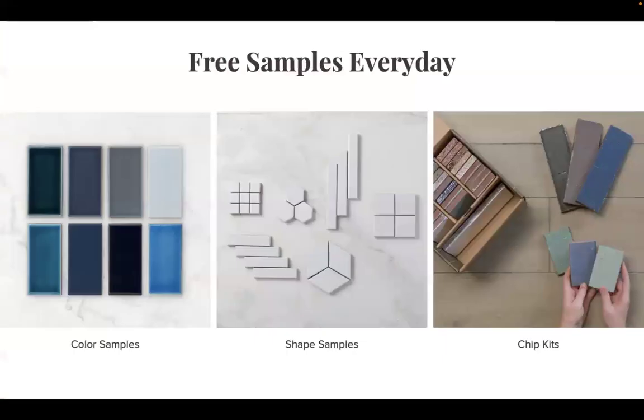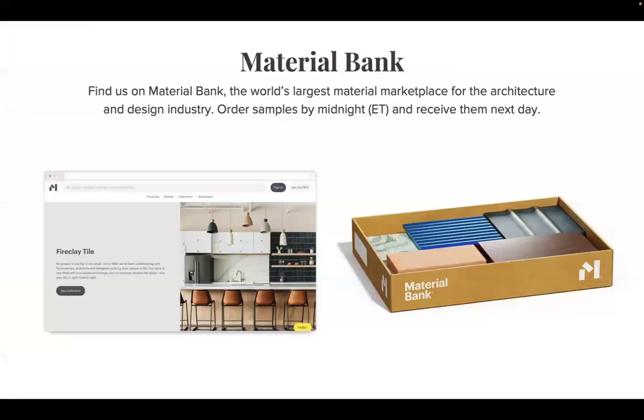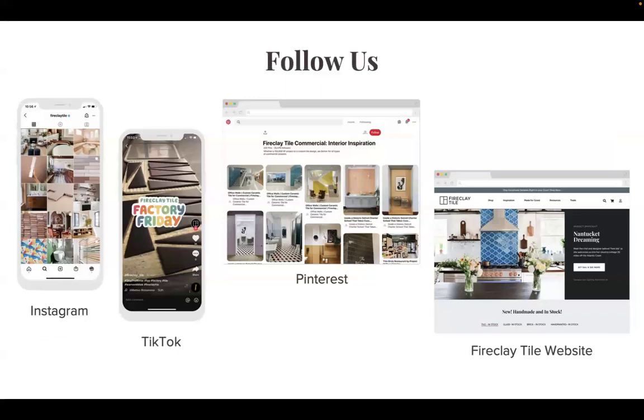Samples are free to the trade every day, and you can order that through your rep, through our website, or through Material Bank. And finally, you can find a lot of great information on our digital platforms. You can see our vibrant colors. You can see our patterns installed. You can see really creative uses of our tile. And our website is going to be the best place to see our technical information and get your questions answered.